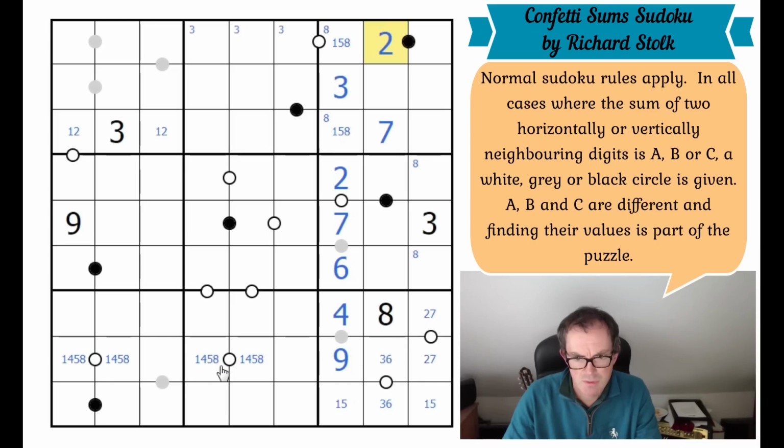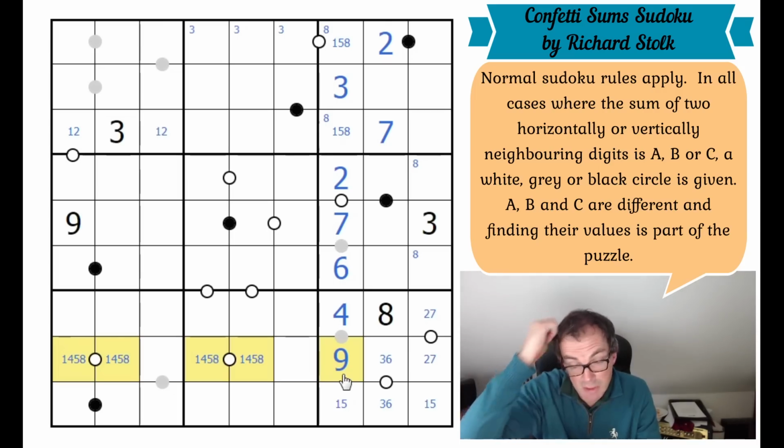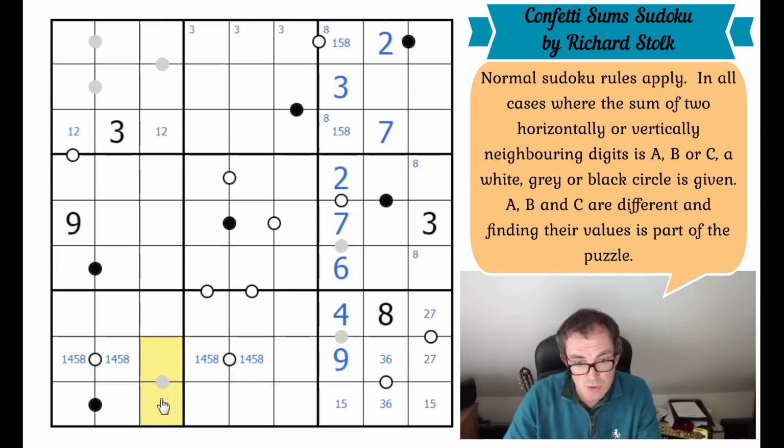So this... Oh, yeah. Look, if we look along here, I've got to place 2, 3, 6 and 7 in the row. But this is a grey dot. So this can't be a 2 or a 3, so it must be a 6 or a 7. And once it's a 6 or a 7, it needs a friend. This is a 6-7 pair. You need to add to 13. That means there's a 6 and a 7 on one of these two dominoes. 6, 7.